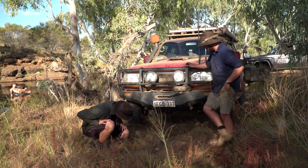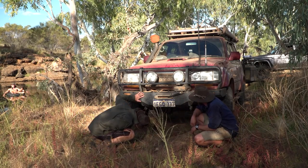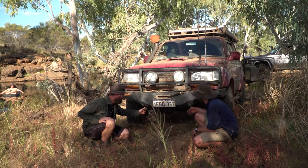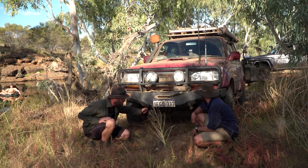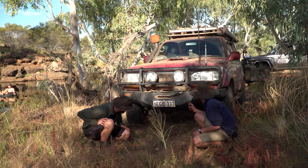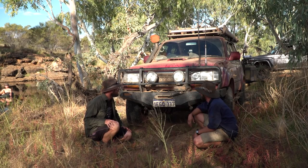Recovery points, have you got any? Yep, aftermarket, these two, and then that's it. They're bolted to the chassis. These are rated recovery points. I've just painted them black. Okay, at first glance, they look like they're coming off a bar. No, they're bolted straight to the chassis. And these ones I only use for hooking something into.